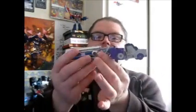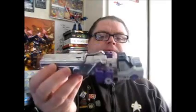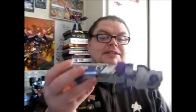And he transforms into a nondescript tanker truck. And not the best mode, if you ask me. Yeah, it's one of those modes. It's a tanker because we say it is. Yeah, that's pretty much it, really. It's not very convincing, is it? Oh, poor old Octane. However, I'm going to take you to his jet mode.